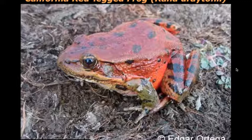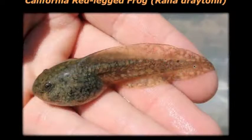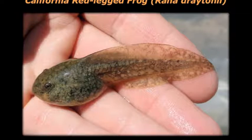But where they get their name from is their bright red legs. And you can see this one female just has absolutely gorgeous coloration here. And some of them do get quite red, but not all the time. And they have very beautiful tadpoles as well. They're quite large, about the size of a bullfrog tadpole or a ping pong ball. And they have this gold stripe down their sides. That's one way you can tell the difference from bullfrog tadpoles. Really cool frog. Only lives in the Central Valley of California.